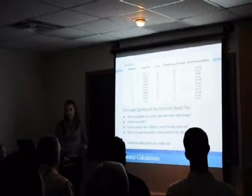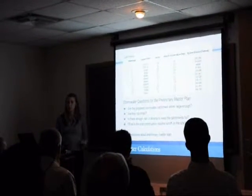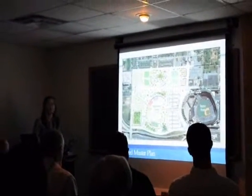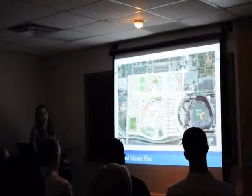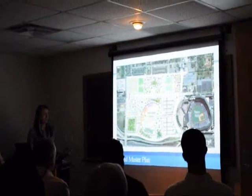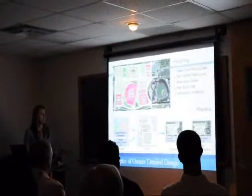And what I came to conclude is that some of my proposed stormwater catchment areas worked, and some of them didn't. So what I did with that is I revised the master plan with the appropriate sizes based off of the stormwater calculations that I had come up with. So with this master plan, that's basically what I had done. I took the stormwater calculations that I had come up with and revised those areas.